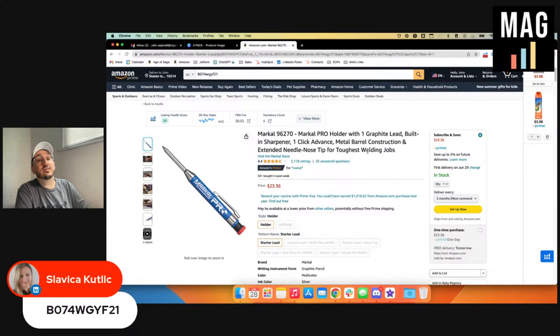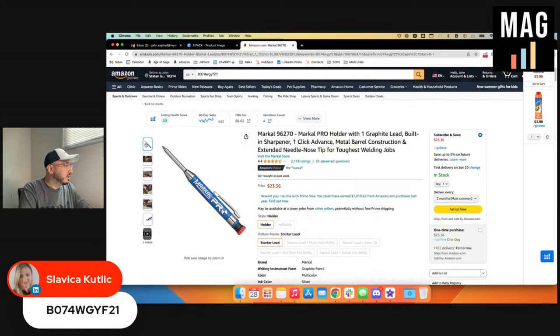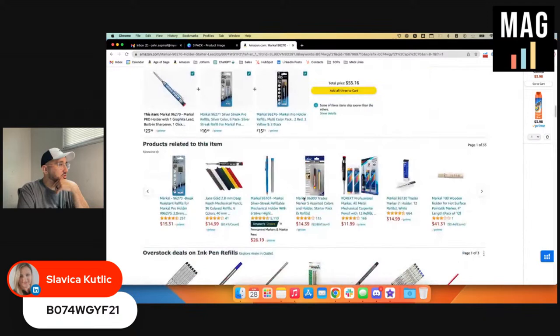Okay, one click advance metal barrel construction. Let's see, so this is for marking as you're doing construction stuff, right? So showcasing this by itself, I didn't know automatically that that's what this was. So let's take a look here. So what would someone use if they weren't using this traditionally, right? So I would imagine that someone would use a pencil. Oh, so this is a graphite pencil.